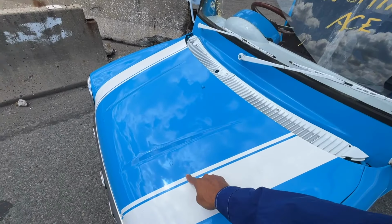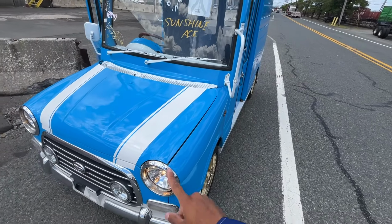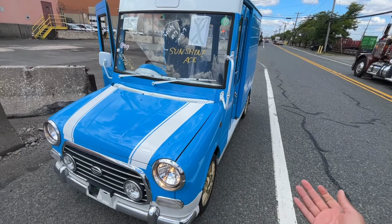Even the stripe, if I'm being honest, I'm not really crazy about it. Oh wow, it's wrap. I could take that off. Yes, yes, yes. Hopefully it looks good under there. But yeah, we'll see what happens.